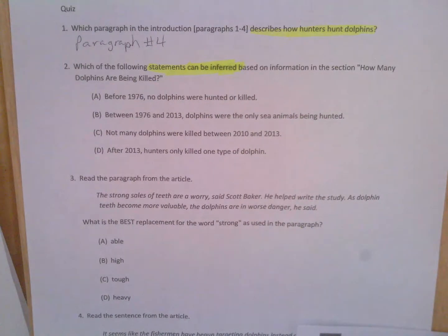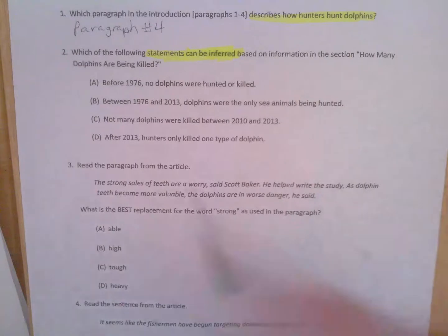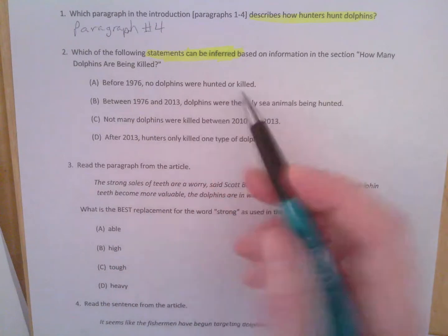Inferred means figuring out something that the author doesn't actually say. You can use clues that are in the text and things from your own mind to reach a conclusion. So let's take a look at letter A. A says, before 1976, no dolphins were hunted or killed.